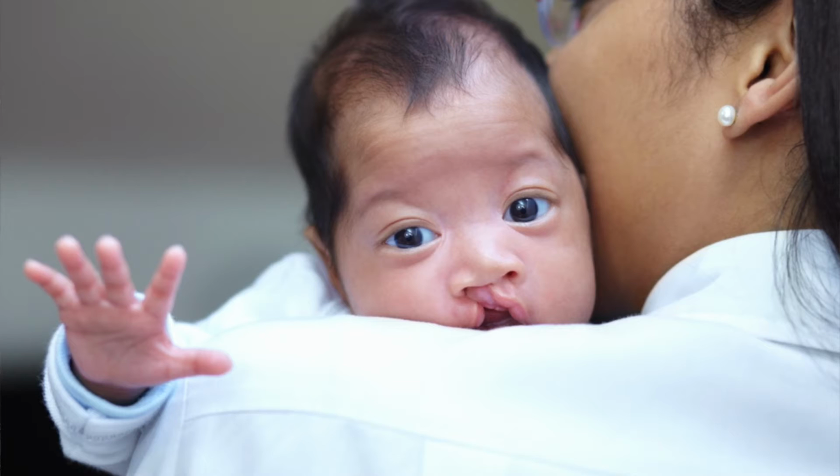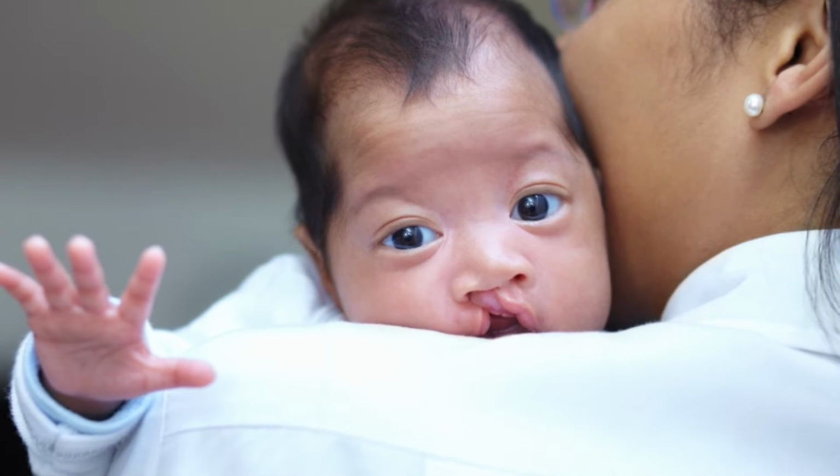So a very common birth defect is the formation of a cleft palate. We're looking at some of the genes that are responsible and looking at how you could potentially prevent those forming in the future.